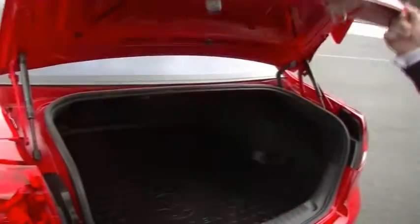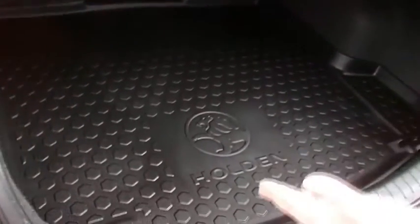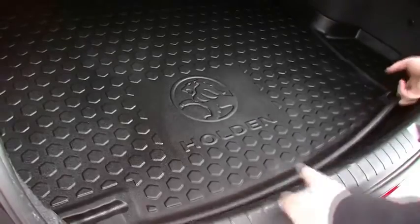Lift the boot up. The release for the boot is in the glove box in the Commodores. Lift it up. You will see the previous owner has opted to go with the hard liner in the boot here. A really good idea. Even gives you a little spot for an umbrella. That's a nice touch.